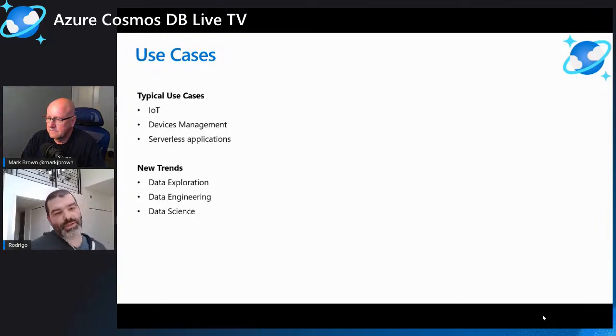Some new trends we're seeing. Data exploration. Because of the notebooks interface, it's pretty easy to do some analysis, and we are seeing not only specialists using Python for data exploration. Sometimes we are seeing managers and less technical personas. Someone created a notebook for them, and they are using a notebook to analyze data, right? In our case, to analyze Cosmos DB data.